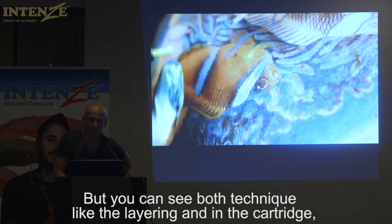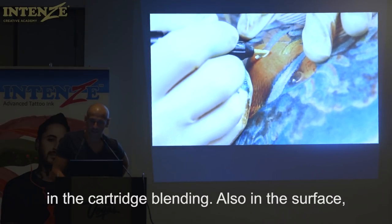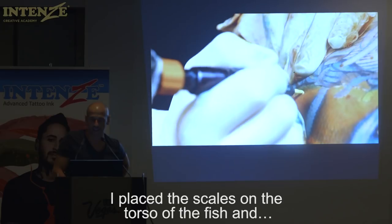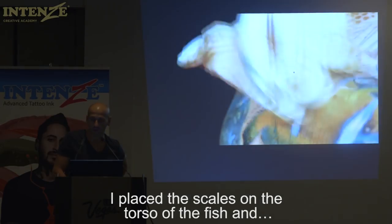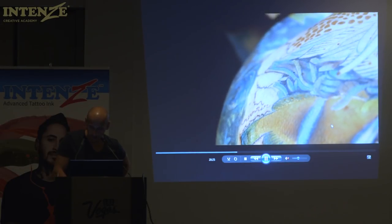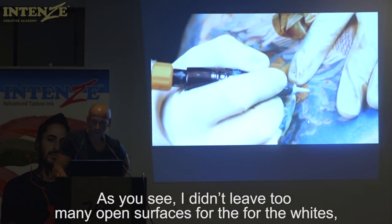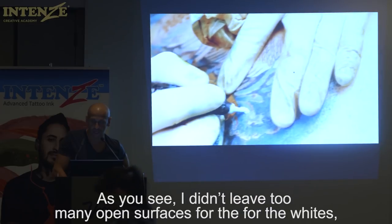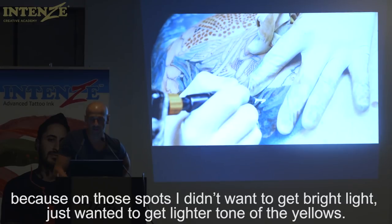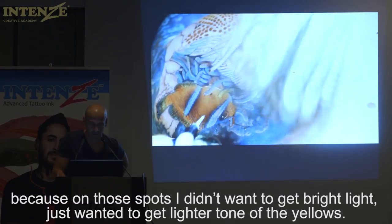But you can see I use both techniques, like the layering and the cartridge blending, also on this surface, because after the first layer I started to work on the details. I placed the scales on the torso of the fish, and as you see, I didn't leave too many open surfaces for the whites, because on those spots I didn't want to get bright light. I just wanted to get a lighter tone of the yellows.